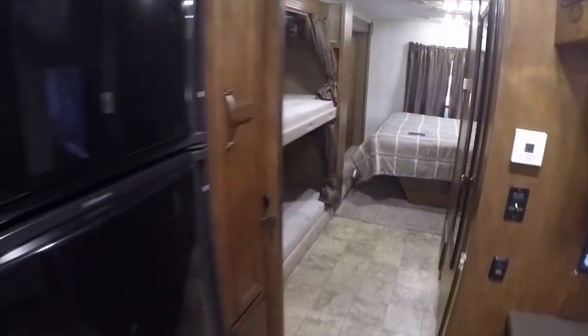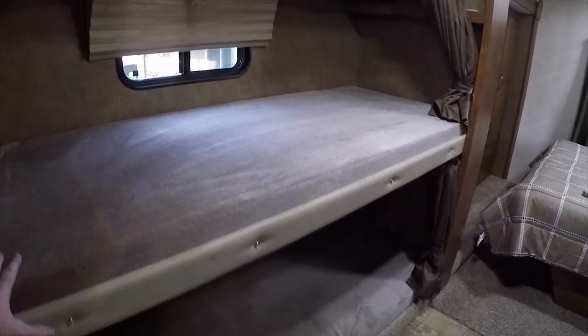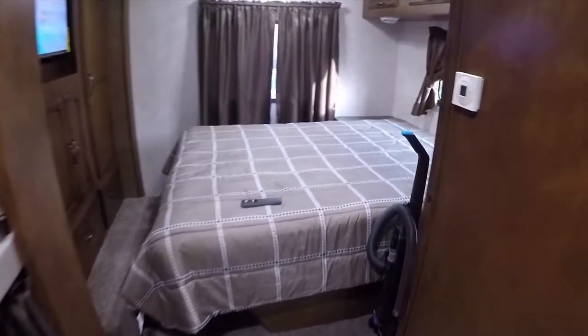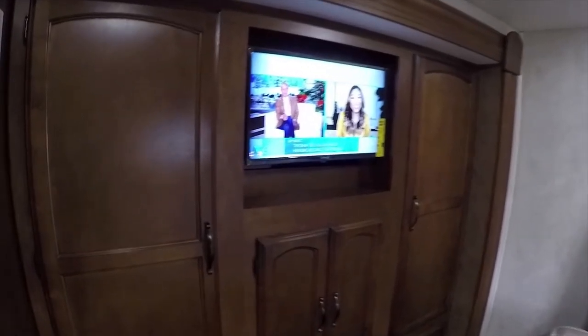Brand new mattresses in the bunk beds. These mattresses are brand new. No one's ever slept on these before. So if you bring kids and they sleep in here, they're not sleeping where anybody else has slept on these mattresses. Walk around queen bed. And in the bedroom here, we have a brand new HD TV in here as well.